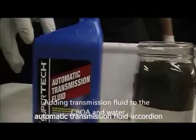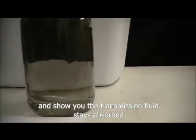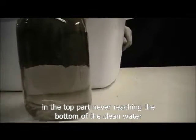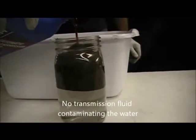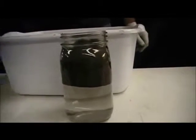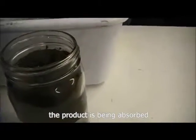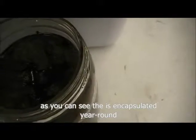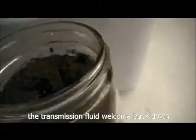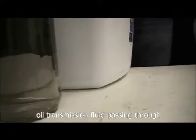Now what we'll do is take automatic transmission fluid, pour it into the floating CleanBoost Oil Absorbent, and show you that the transmission fluid stays absorbed in the top part, never reaching the bottom of the clean water. Notice, no red automatic transmission fluid. The product is being absorbed through the CleanBoost Oil Absorbent up top. As you can see, it is encapsulating around the transmission fluid. We'll come back down. Still, no oil, no transmission fluid passing through.